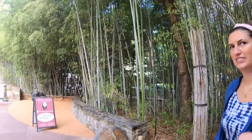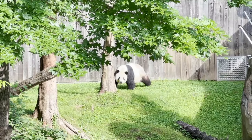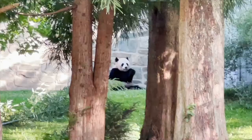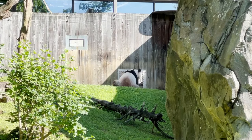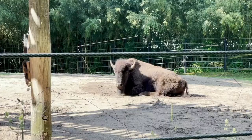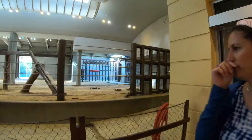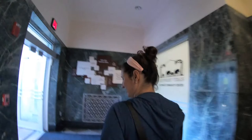Starting off with the pandas first. There might be some other things here. Seem to be wanting to come down here. Maybe the sun's out. There's no elephants. A lot of food. Oh, stinky, huh?